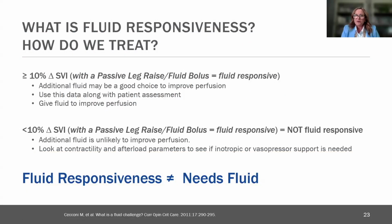So, what is fluid responsiveness and how do we treat? Well, we talked about fluid responsiveness being an increase in stroke volume or stroke volume index by greater than or equal to 10% in response to volume. Now, if the patient has a greater than or equal to 10% change in stroke volume index with a passive leg raise or a fluid bolus, as we've mentioned, they're fluid responsive.